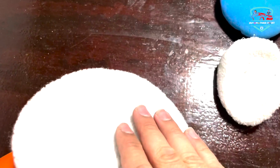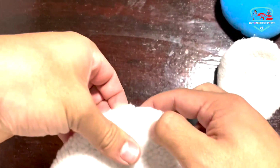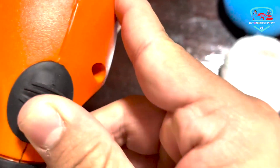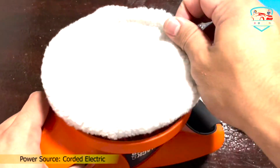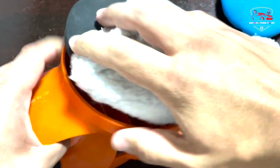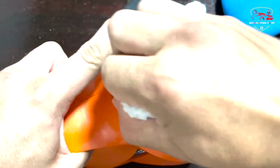However, it is a lower-priced option, and that really shines through with the features. It only has one speed, and at 4400 RPM, it's a little fast for finer applications. Moreover, it doesn't come with any chemicals, microfiber rags, or even buffing discs, so you'll need to make more purchases before you can use it. But at this price point, you're still getting a great deal, even without all those accessories.